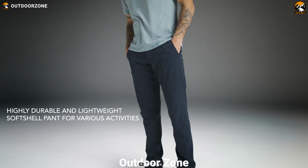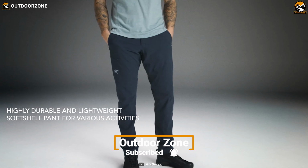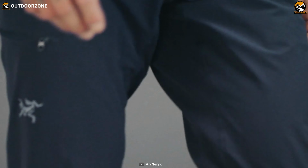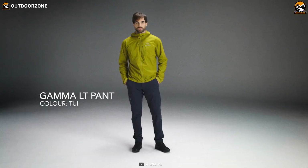And in terms of weather resistance, the Gamma LT pants are designed to be a mid or outer layer with stretch. Last but not least, it's highly breathable, which means that you won't get overheated or sweaty during your hike.